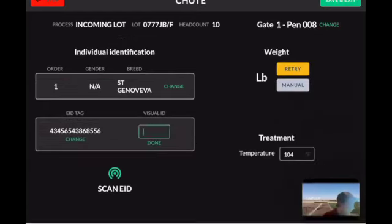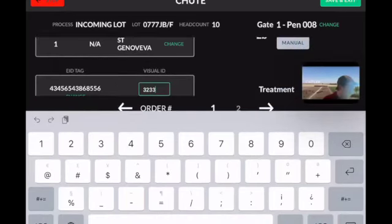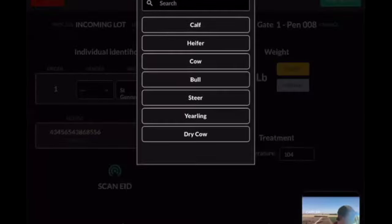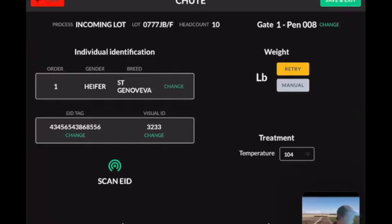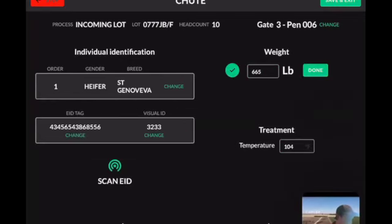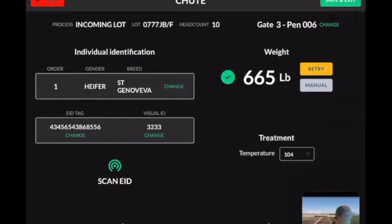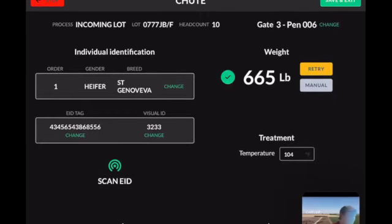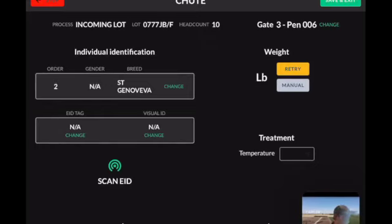I can also, if I want, add a visual tag or not. I can change any of these. In this version, for the purpose of this, I'm going to do the weight manually. And by default, it's giving me gate 3. I can also change it in the moment, but that's the gate that it's giving me to go. So I go into next one, and just continue all the way to the end.